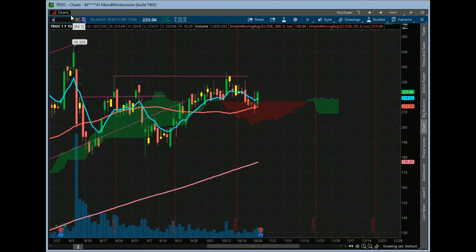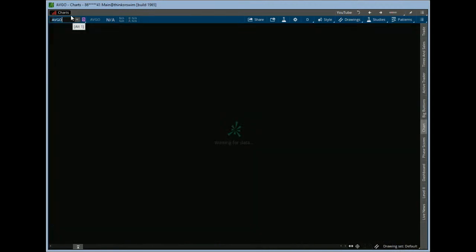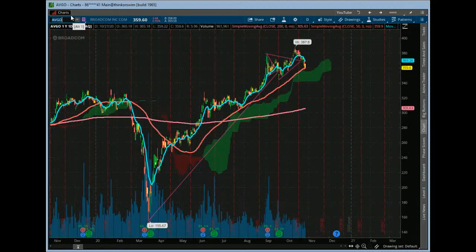Maybe we'll get a little last-minute earnings run. ABGO. Again, another tricky one to trade right there. So nasty pullback there. Inside day at the 50-day moving average. Kind of see how it holds those levels on that one.